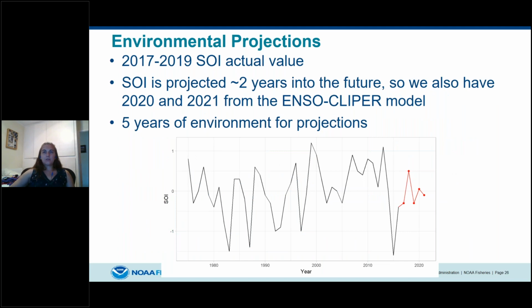Then we looked at how to predict environmental data into the future. And so this is where we really leaned heavily on folks not only outside our stock assessment world, but also outside of the National Marine Fisheries Service world, and reached across NOAA line offices for additional help. And so Phoebe Woodworth-Jeffcoats has been instrumental in helping us get these kinds of data. So we looked at the predicted values of the Southern Oscillation Index. So from 2017 to 2019, we have that information.